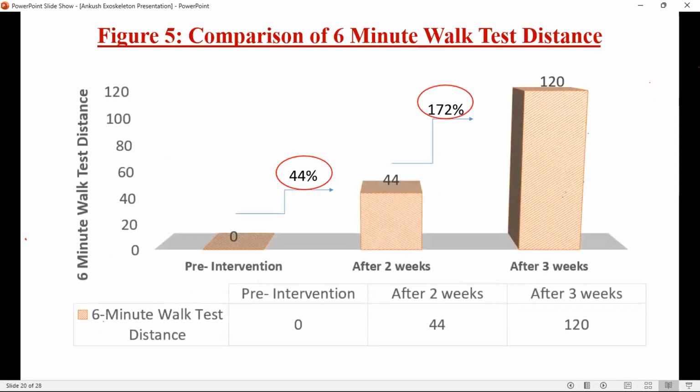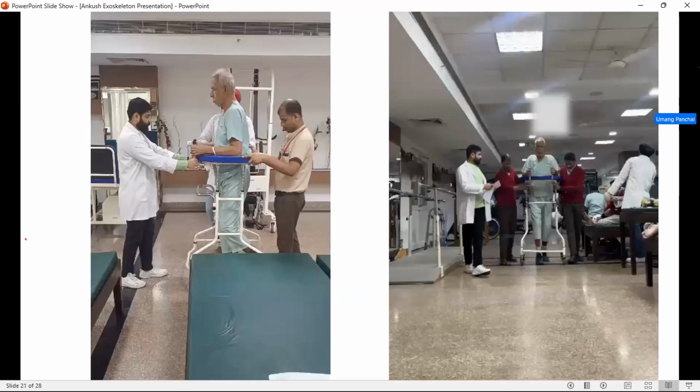Coming to the comparison of the 6-minute walk test distance, I told you initially the patient was not even able to turn on the bed. So he started moving using the rollator after the 2 weeks, and he was able to cover 44 meters in 6 minutes. And he was able to cover even more distance, which is an improvement of 172%. That is, he was able to move 120 meters in 6 minutes after the 3 weeks of the whole rehabilitation protocol. And these are the videos of the patient.